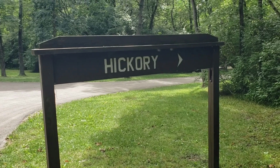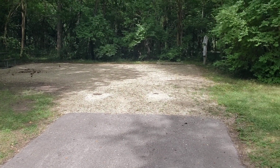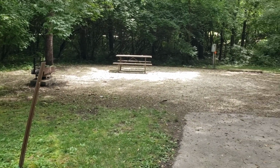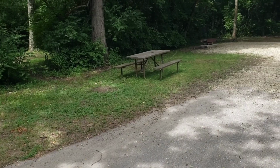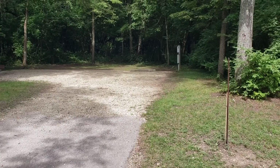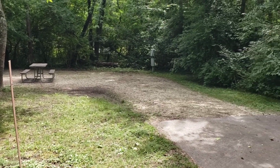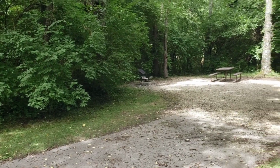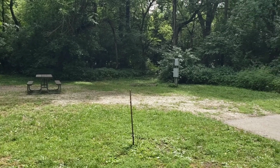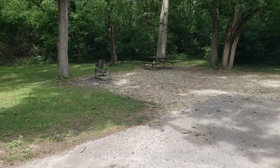And now this is the last section, Hickory. Site number 1 right at the entrance, very shaded site. Site 2. Site 3, nice long site. Site 4. Site 5. Site 6. There is water hiding behind those trees somewhere.